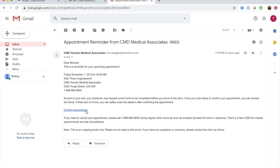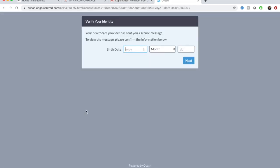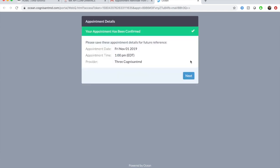Sure. So continuing with our no portal solution here, the patient's able to click on a hyperlink and validate their identity using their date of birth or another security method like their health card to access any sort of PHI that we're sending them. There we go. So now that the patient's been able to properly identify their date of birth, we're able to show them that they've confirmed their appointment. They've got the visit date, the visit time there as well.